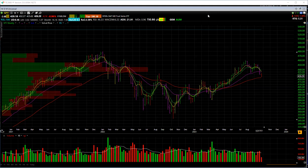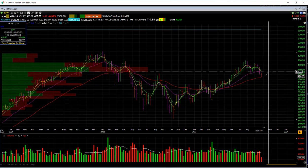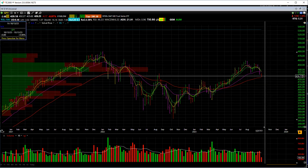So with that in mind, here's the SPY. We can see the market just moved down, and now we're sitting at kind of support zones. It could be a point in time where, if those support levels hold, we can see if we can get a move reestablished to the upside.